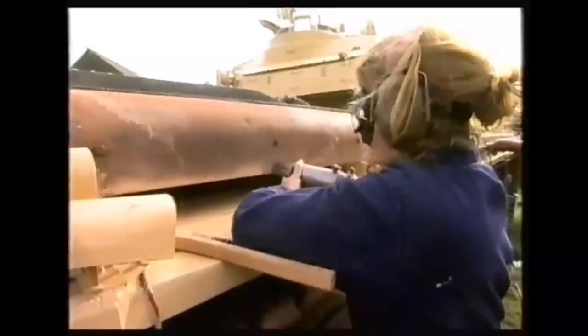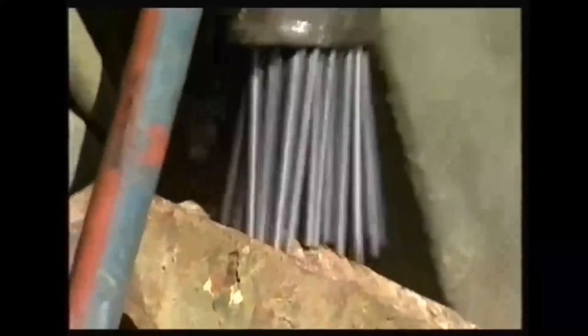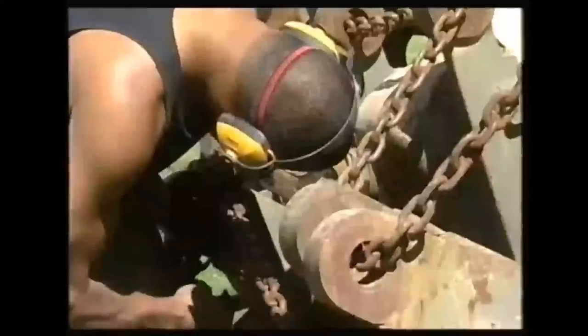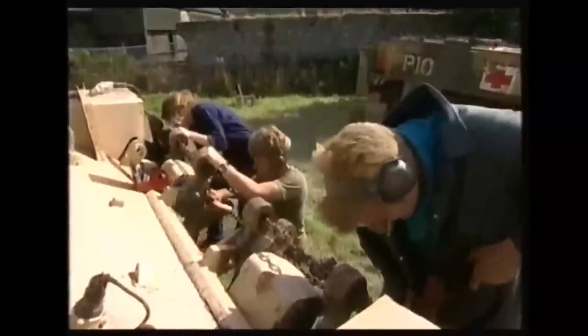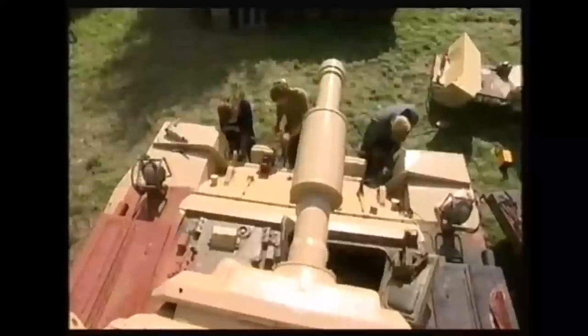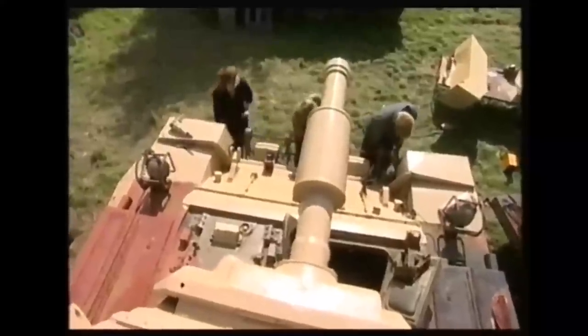The main weapon the squad have in their battle with the rust is a nail gun. The steel rods or nails knock off any loose paint or rust. It's a noisy and mind-numbing task. Nick takes pity on the squad and gives them a hand. He also confesses his obsession with all things military.